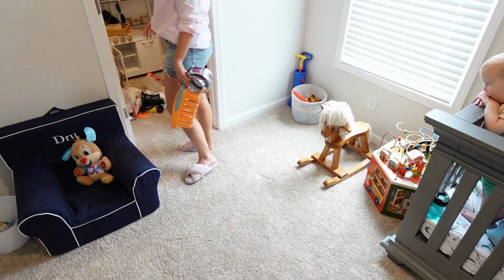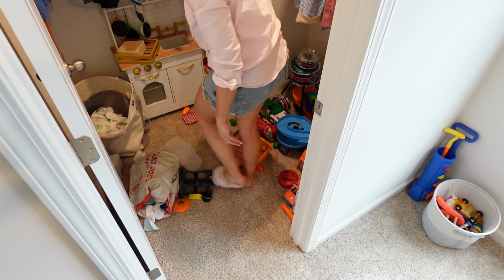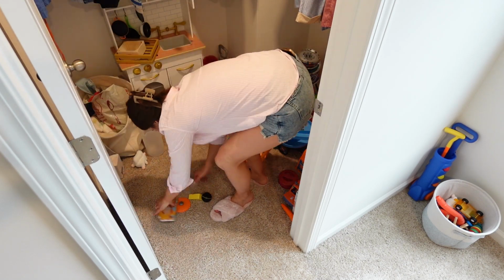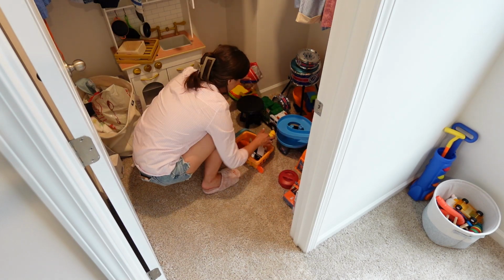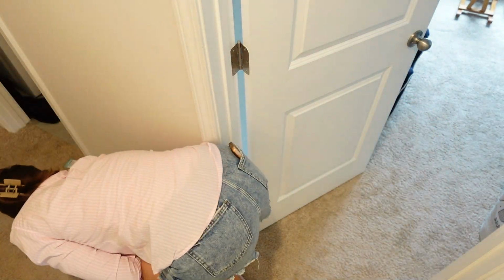I'm just going to clean up all the toys off his room. Believe it or not, all these toys used to be downstairs, and that is why our downstairs was always so cluttered. So I am so glad that I moved these up here, and now they're in his closet out of the way, so it's much easier to maintain.